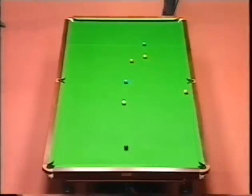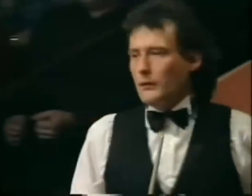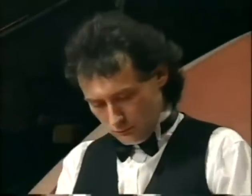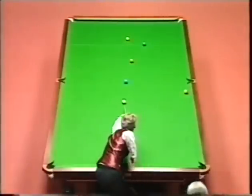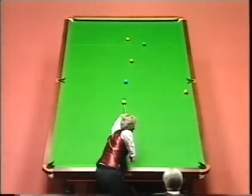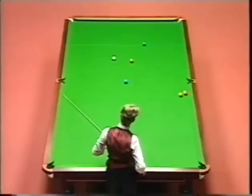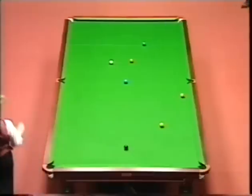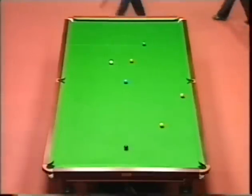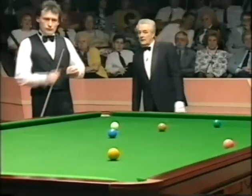52. Oh, and look at this one. Well, acknowledgement from Jimmy that, well, he was fortunate. 52. Well, another snooker off a snooker. It's all happening.